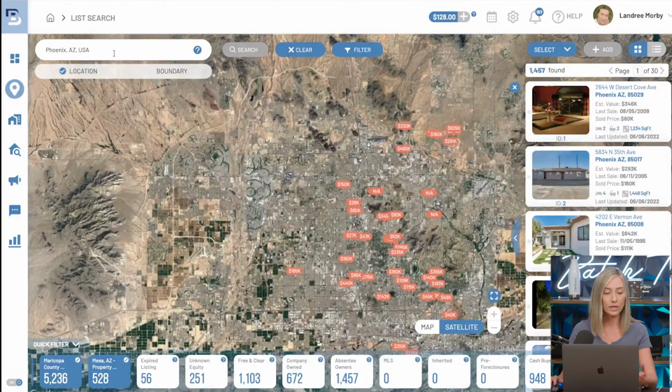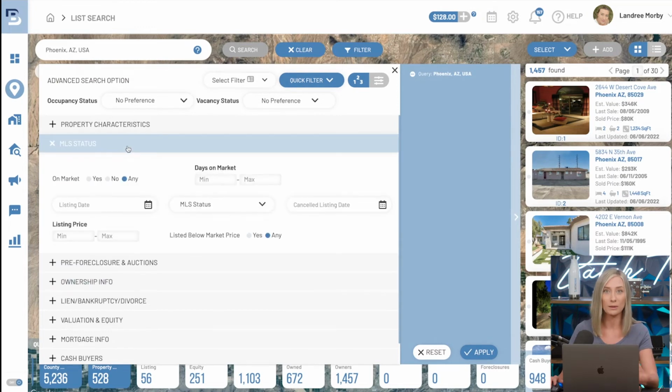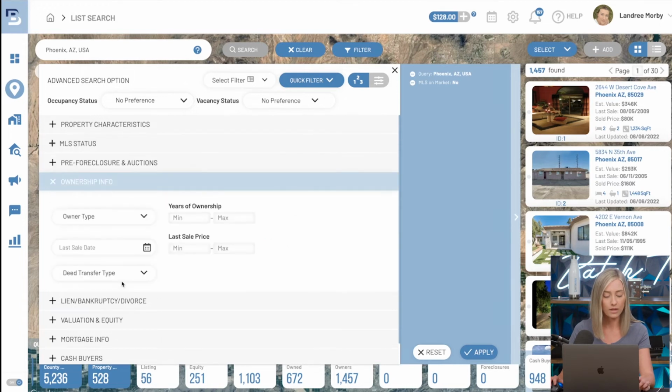We're going to go into it the same exact way. I'm going to go to Phoenix once again and pull up my filters, make sure that's cleared out. And the first thing I'll go to is making sure they're off market. They're probably not thinking about selling their property at this point, so they're not going to be listed as active, basically. So we're also going to go down to the ownership info, and I want them to own this for, let's do 10. I could change this maybe 7 to 10 years, and we'll just start with 10 at this point. Minimum.